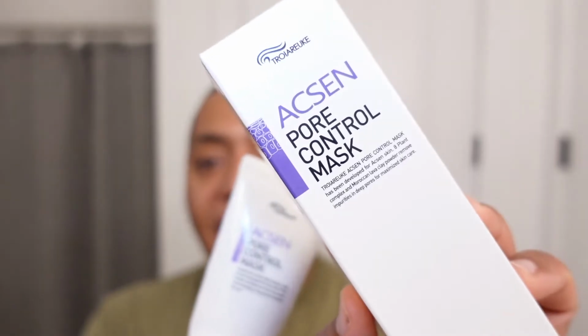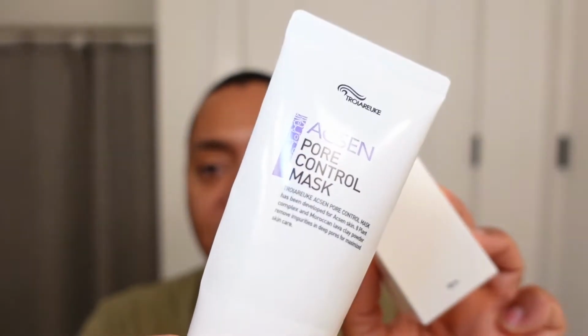All right, next mask is one that I've talked about a couple times on various videos, and this was just a repurchase that I finished, the Triota Accent Pore Control Mask. So this is a kaolin-based mask that, I think, has the Moroccan lava clay in it, green tea leaf extract, Centella asiatica extract, sage leaf extract in it as well.